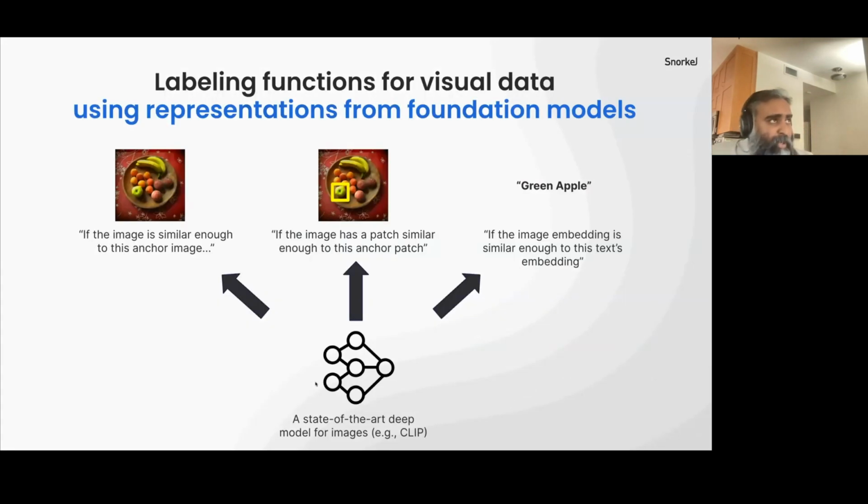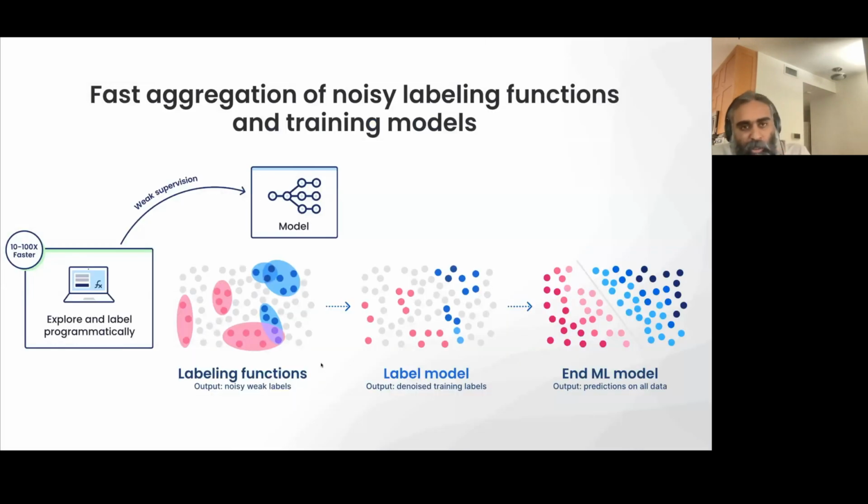So you have labeling functions. Now you can ask questions like, hey, can you find images similar to this particular image? Or you can say, hey, is the particular patch in this image similar to what I'm looking for? Or you can even directly interface with your data using text. And all this is possible because of foundation models like CLIP. I will go into a little bit of detail on how these labeling functions will work in the demo.